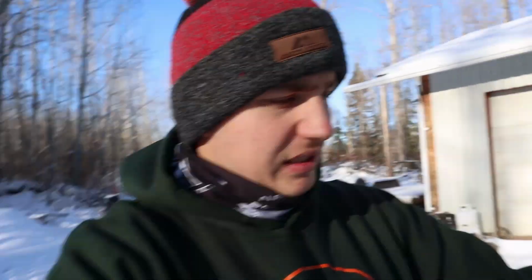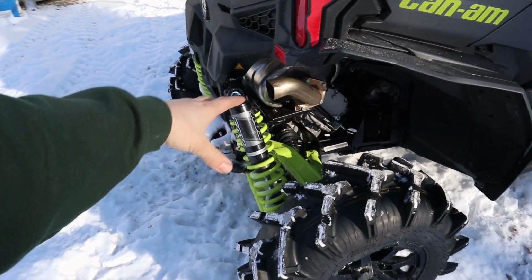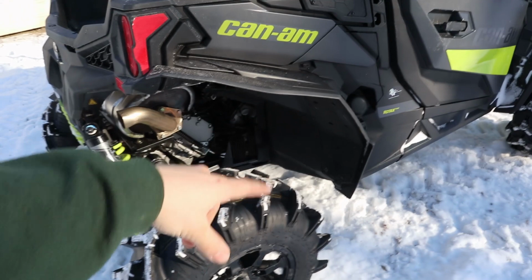Now, of course, we haven't gone down any trails yet, so it's hard to say, this one might get beaten. I'm not too sure. But I bought it small because, and then I do like how the rear has A-arms. They're not trailing arms with the long links.